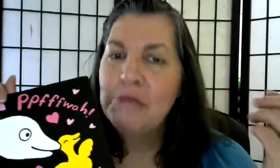So you'll see towards the very end, we add in our yellow duck. And when we do that, if your baby responds to the yellow duck, that's your clue that they're starting to see color.